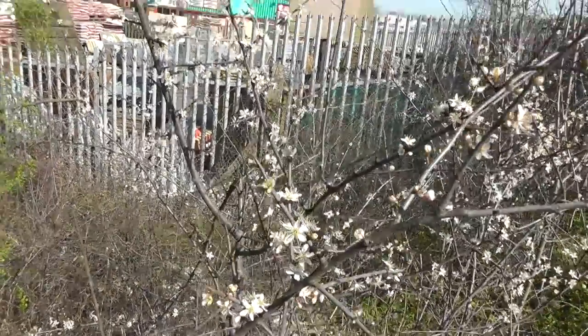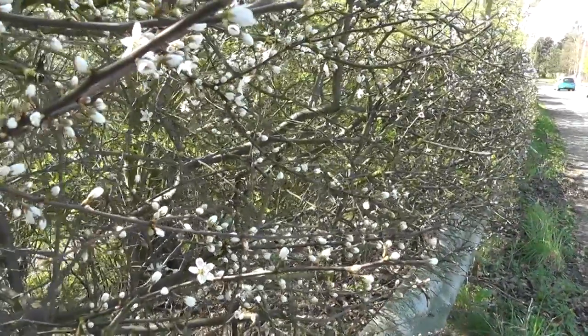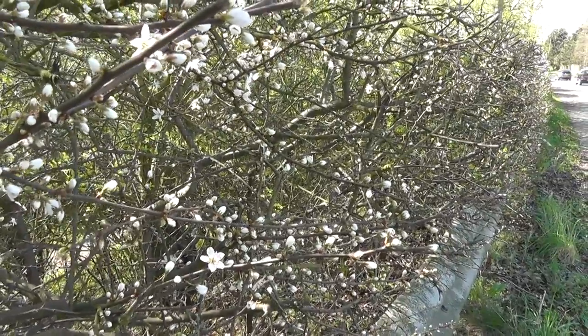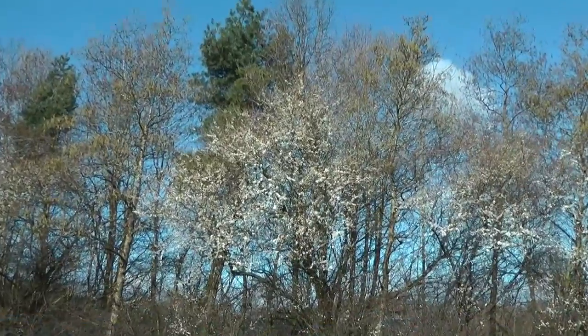White flowers at the end of the winter, and this is a hedge about 4 years old, and a more mature one here along the side of a road, just keeping pedestrians from straying, and then there's a tree, how it looks in February.